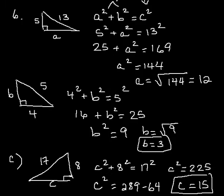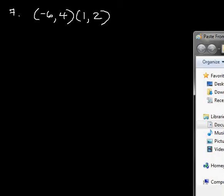Okay, let's move down to 7. That was a bad one. 7. Okay, this one you're given points -6, 4, and 1, 2. So I'm going to just stick a graph in here. Bear with me for a second until I get my graph. I have graph paper that I can actually paste in there. At least I usually do. I don't know where it went. Hold on, I have to look somewhere else.